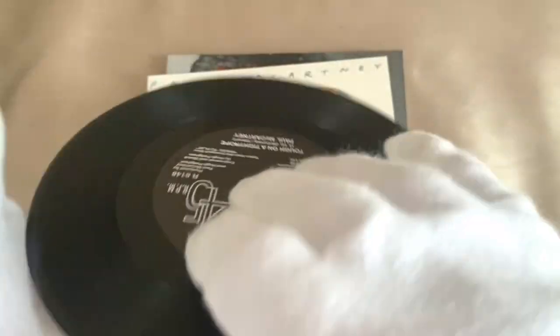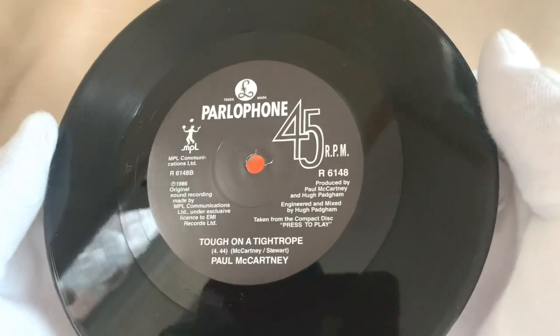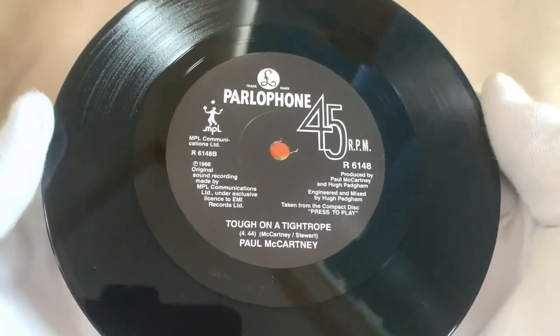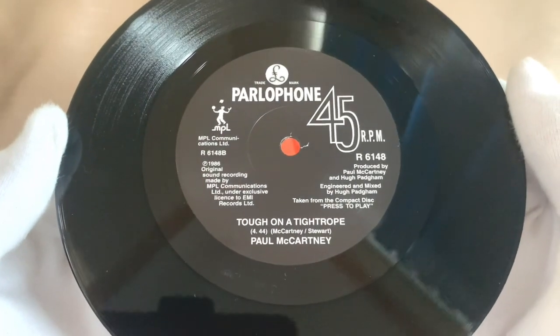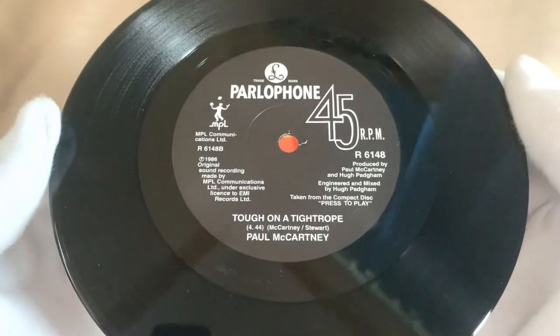written by Paul. With the B-side then, with the MPL logo on the left again, with the sound recordings made by MPL on the left as well, with on the right there the catalogue number, and of course produced by Paul and Hugh Padgham, and from the album Press to Play, with Tough on a Tightrope, written by Paul McCartney and Eric Stewart, and by Paul McCartney.